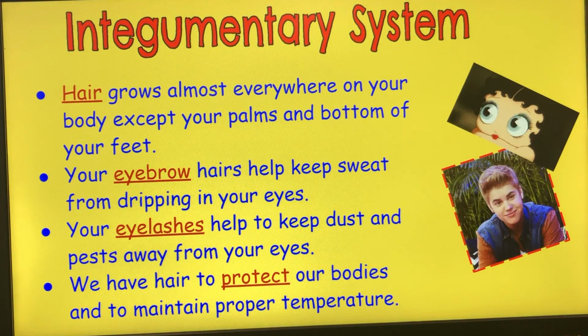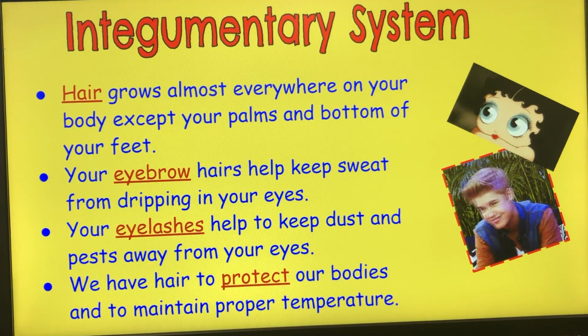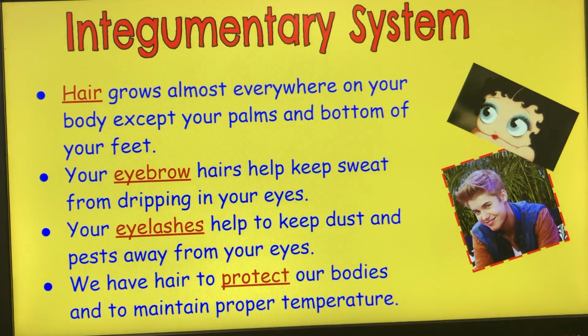Hair grows almost everywhere on your body except your palms and the bottom of your feet. Your eyebrow hairs help keep sweat from dripping into your eyes. Your eyelashes help to keep dust and pests away from your eyes. We have hair to protect our bodies and to maintain proper temperature.